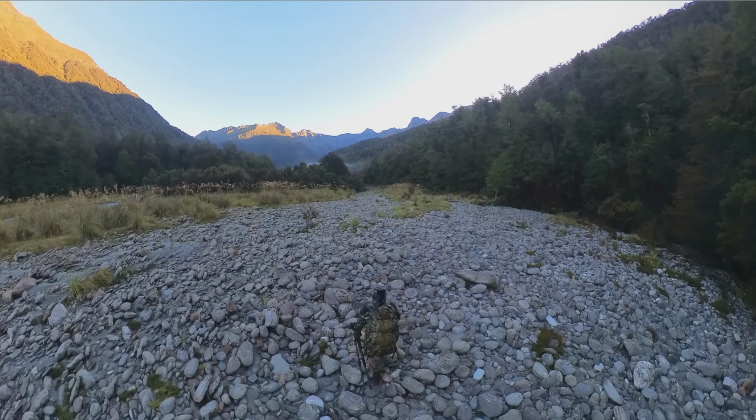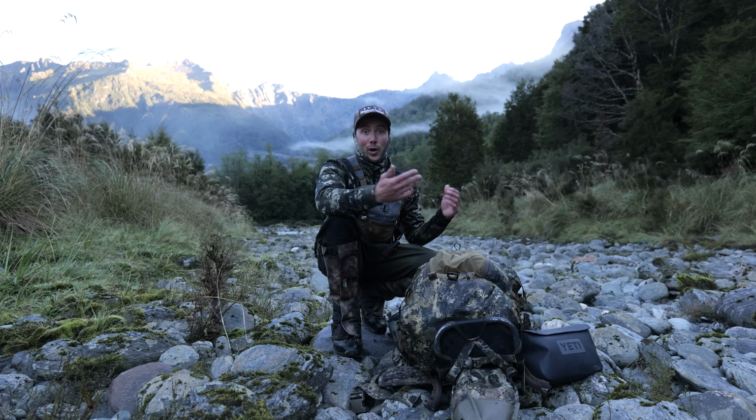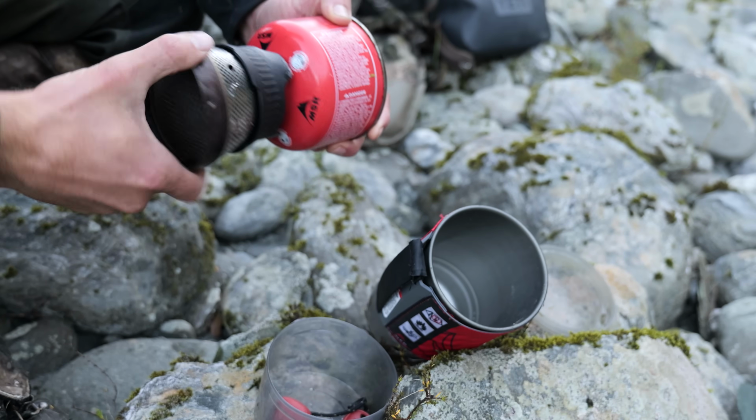Come far enough away that I've got no worries with our scent going to our big old stags. So there's heaps of deer tracks up and down. We might get something walk into us, which would be pretty cool. So it's a nice little spot. We're going to sit here, we're going to listen, and we're going to make a coffee while we do so.